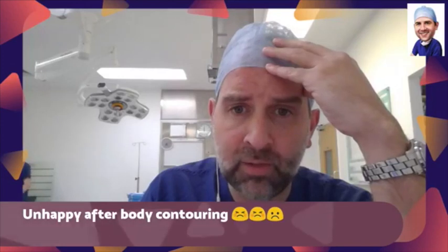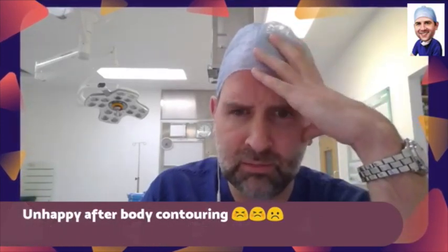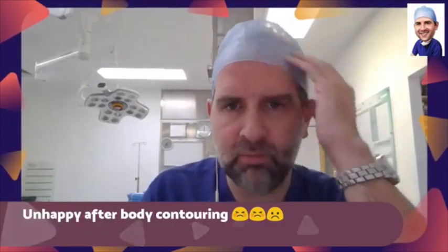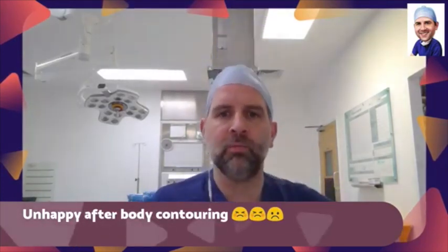I had an arm lift and have been left with what can only be described as an unsightly looking bit of skin in my armpit. I would really appreciate it if you would look at my pictures and advise.